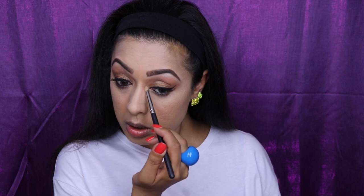Then I'm using the gold shade in the bronze palette, and I'm applying it to my tear duct to open up my eyes using a MAC pencil brush, one of my favourite brushes again. And voila, now the eyes are done, as you can see. So let's move on to the face.